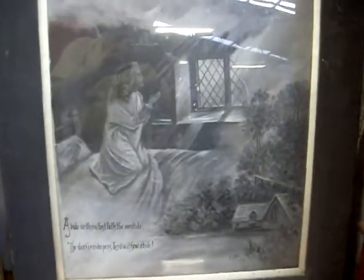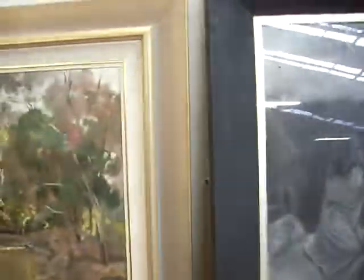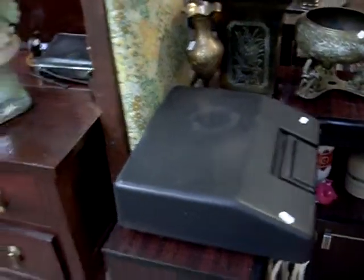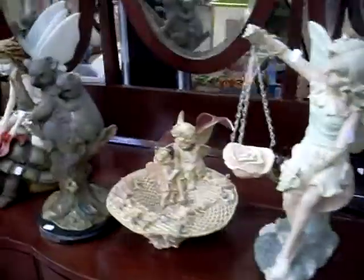This is a nice old sort of naive oil painting, and a religious subject matter. What else have we got? There's some other couple of nice paintings around. Anyway, bobbleheads and some other stuff. Toys, jewellery. Cool big sort of modern abstract thing. Cool little retro typewriter. These are beautiful. Fairies. Beautiful. What else have we got?